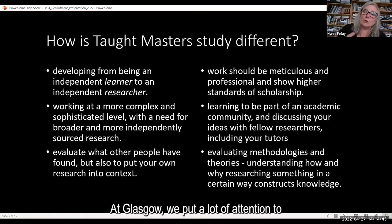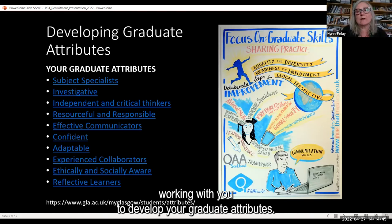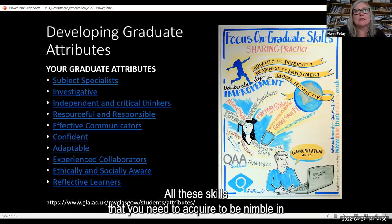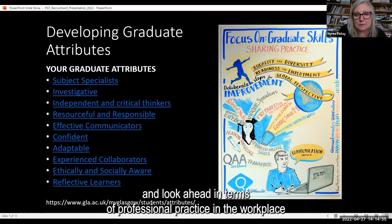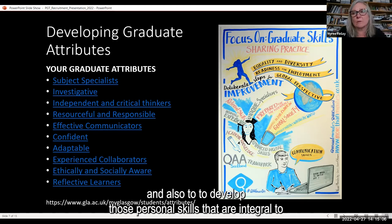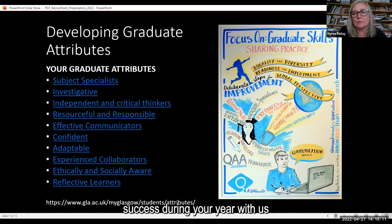At Glasgow, we put a lot of attention on working with you to develop your graduate attributes. All these skills that you need to acquire to be nimble and look ahead in terms of professional practice in the workplace, to prepare you for a diverse array of potential employment, and also to develop those personal skills that are integral to success during your year with us, and also moving on into the workplace.